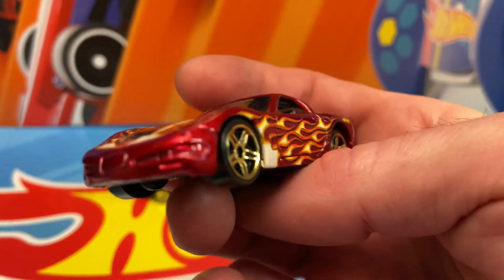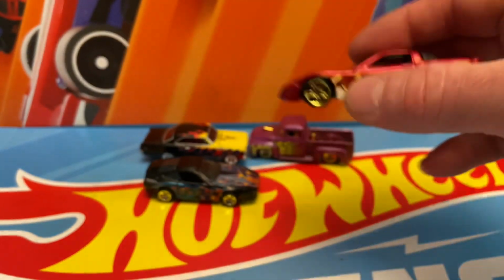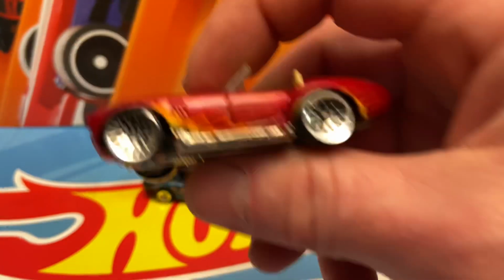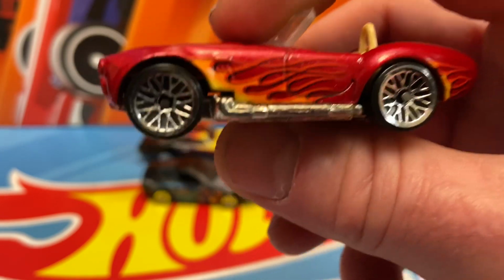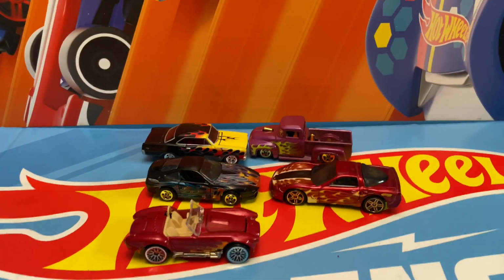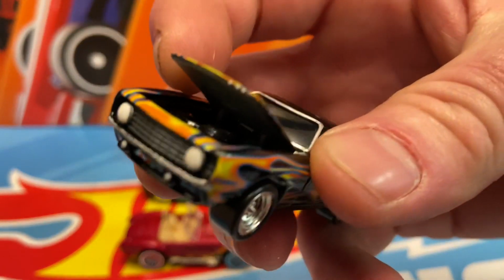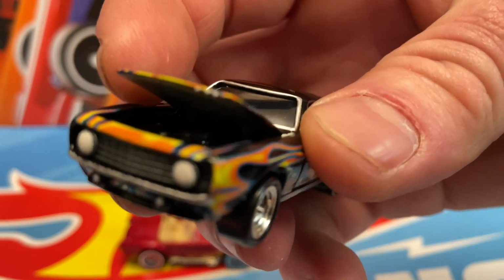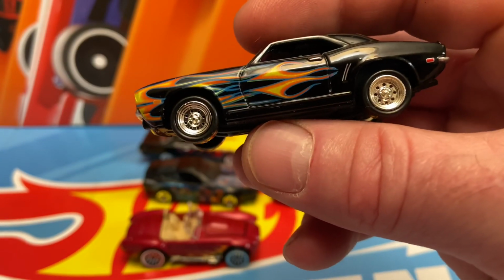Corvette. Pleasantly surprised. Pretty damn quick. Not fast enough to get in the wheel. Cobra. I can tell, this little Cobra is not wheel fast. Nope, sorry. Not wheel fast. But this, oh, the hood's open now. Let's look inside. Nice block. Okay, so anyways, it's a shaker. It's fast. It needs to race.